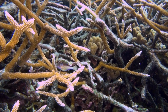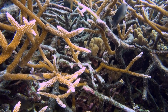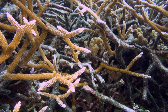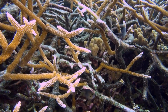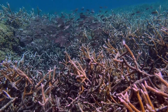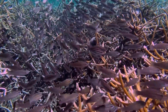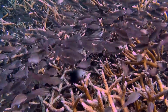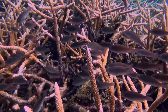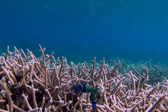Many fish and other organisms live inside the intricate network created by the branches of this coral, where they find food and shelter. Cordelia Banks also serves as a nursery for many juvenile fish, which often congregate in large schools. In fact, Cordelia Banks is inhabited by some of the reef's most beautiful fish.